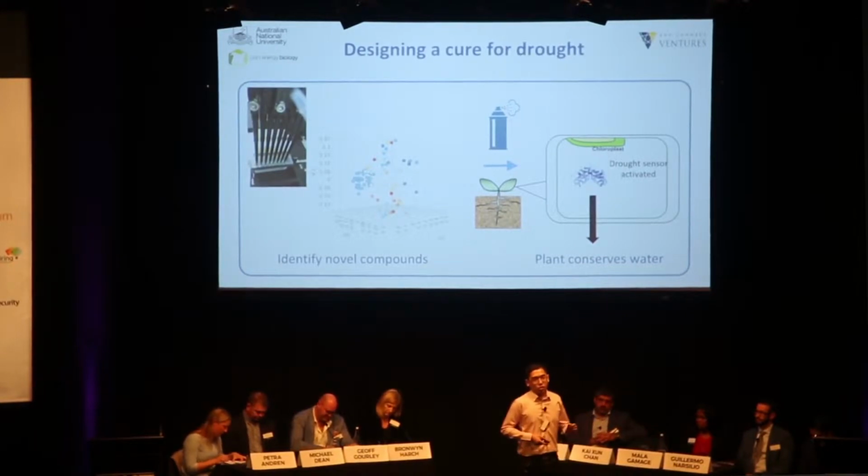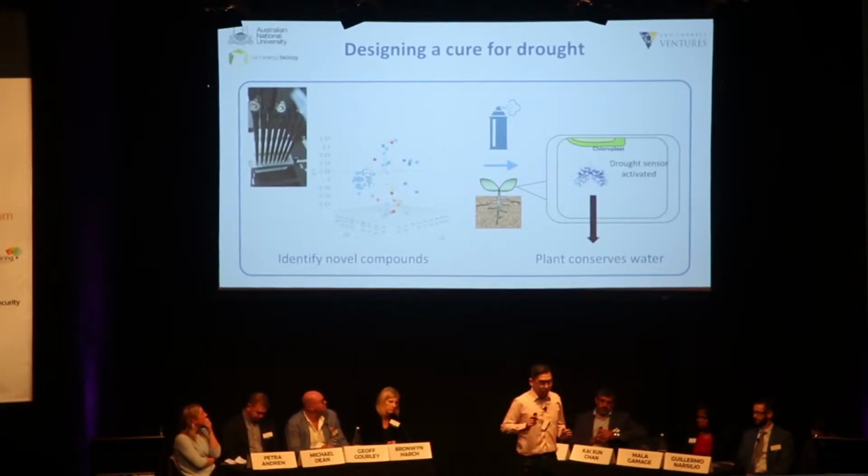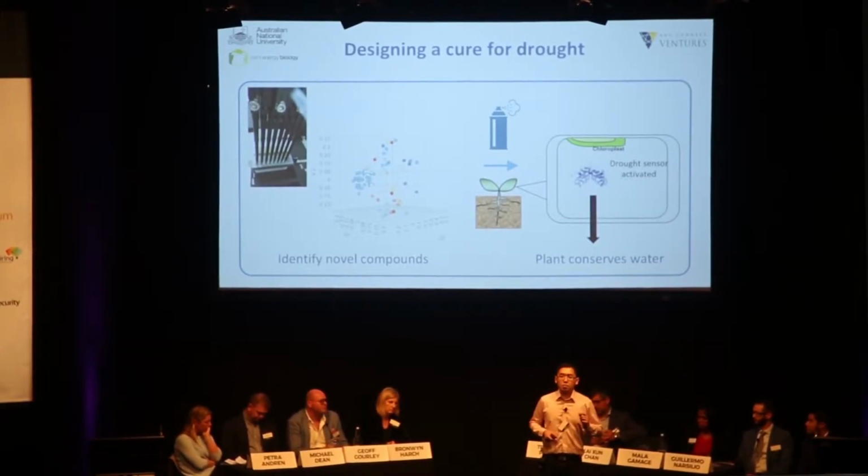In doing so, we're going to activate a particular drought sensor that we know is actually present in all the major crop species that we're using today. Once that drought sensor is activated, it's going to help the plant conserve water much faster and much more efficiently than it otherwise would have done.